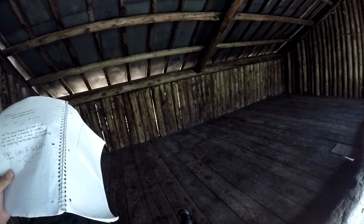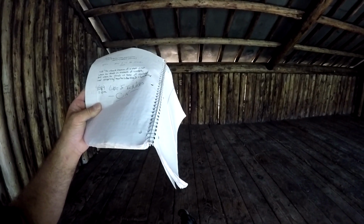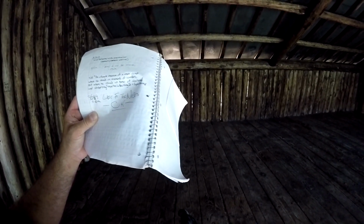Logbook. It says 9:29 at 11 a.m., last of the Nobos. Okay. Looks like the last time somebody signed the book.